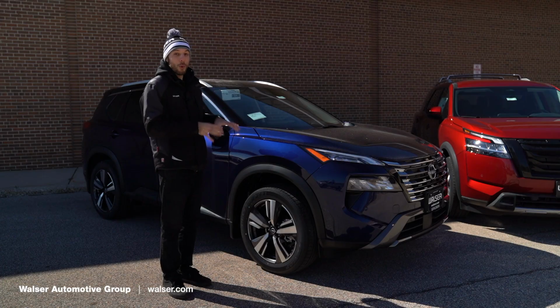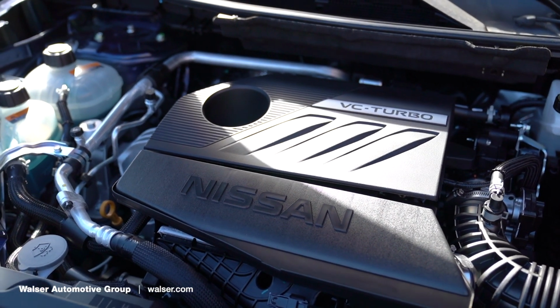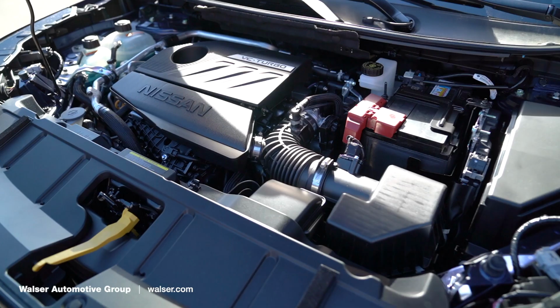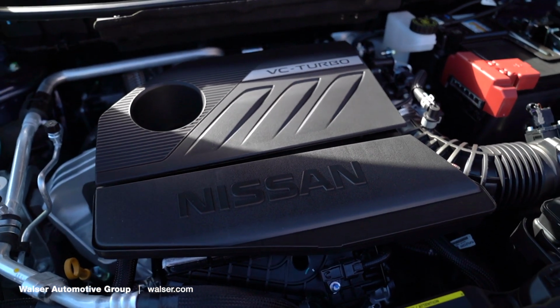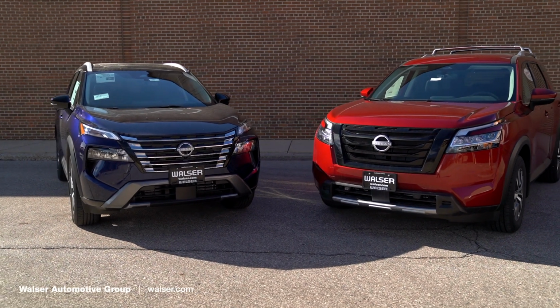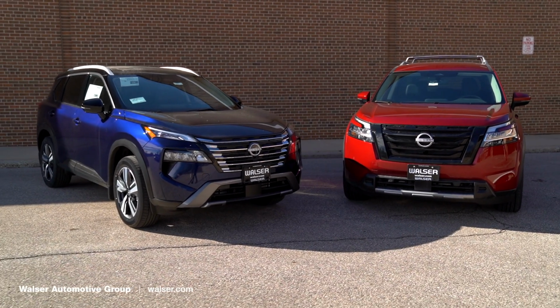Now, this is a 1.5 turbocharged 3-cylinder engine, which seems a little bit different than maybe you're used to, but I found it to be more than enough to get you up into traffic and to help you get 34 mpg on the highway. That means you're going to get 31 combined compared to 23 combined when looking at the Pathfinder. Yes, this is a smaller vehicle with a smaller turbocharged engine, so obviously efficiency is going to be a bigger win for this one.